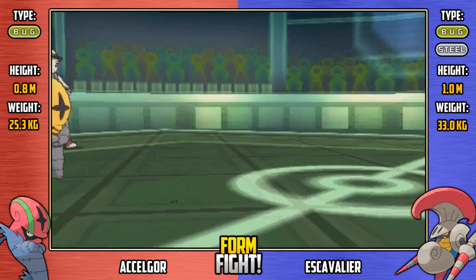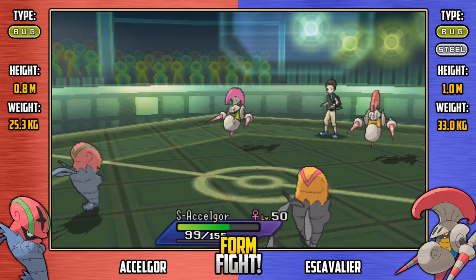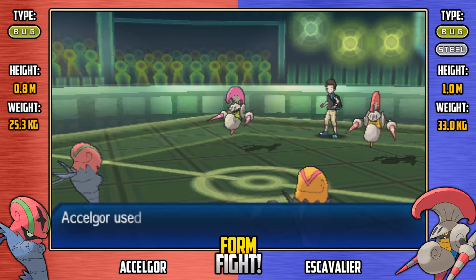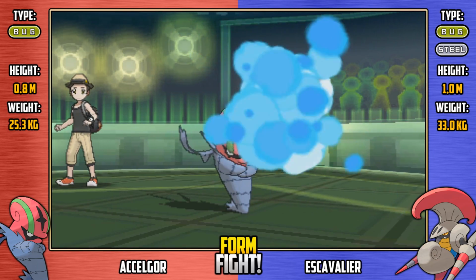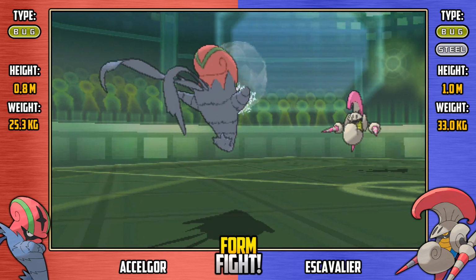Goes for another Grass Knot. Not very effective on shiny Accelgor. Just a tiny little bit of damage there. Very, very strange plays here. This is very confusing, because the physical attacks would be absolutely detrimental.